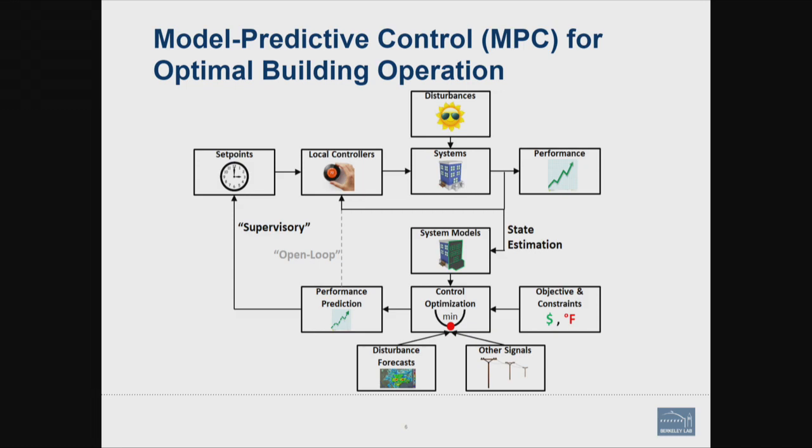And the other thing this allows you to do is have forecasts of what we call disturbances, like weather forecasts, occupancy forecasts, things like that can feed into this. You can take account of that. And then you can have other sorts of signals. In this case, grid signals, demand response signals, you can take that into account also. So if there's going to be some sort of demand response event tomorrow afternoon where I need to reduce my energy use or my power draw from, let's say, 2 p.m. to 6 p.m.